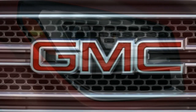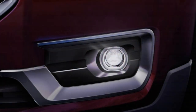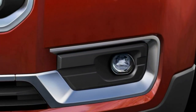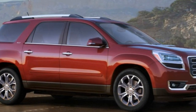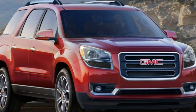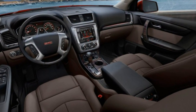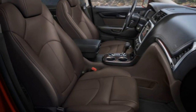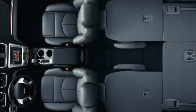The third row is actually roomy enough for two larger adults to fit comfortably, a feat not shared by many competitors or GMC's own Yukon, though it's realistically best suited for those of smaller stature or children. This is especially true if you want to fit three across. When it comes to cargo space, the Acadia offers more than any crossover apart from its Buick and Chevrolet siblings. There's even a comparatively useful amount of space behind the third row. Really, if this doesn't provide enough cargo room for you, a minivan is your only other choice.